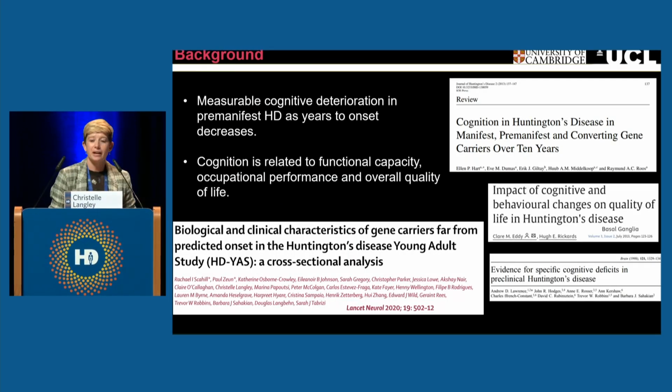So over the last two to three decades, there's been a real surge in the interest in the cognitive manifestations within Huntington's disease. Typically, obviously, the motor symptoms were what we focused on, but there have been multiple studies now that have shown that there are cognitive impairments even years before clinical motor onset. And cognition is really important not only from a clinical perspective, but also to patients and their families, because it's very strongly associated with functional outcomes. This can include functional capacity, occupational performance, and also overall quality of life.